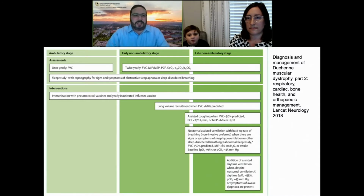And you can see there are some very dry details here. Once yearly doing pulmonary function tests, thinking about sleep studies, and using immunizations to stay healthy. That's all well and good, but it's really dry. Remember, we wanted to talk about the patient's perspective.